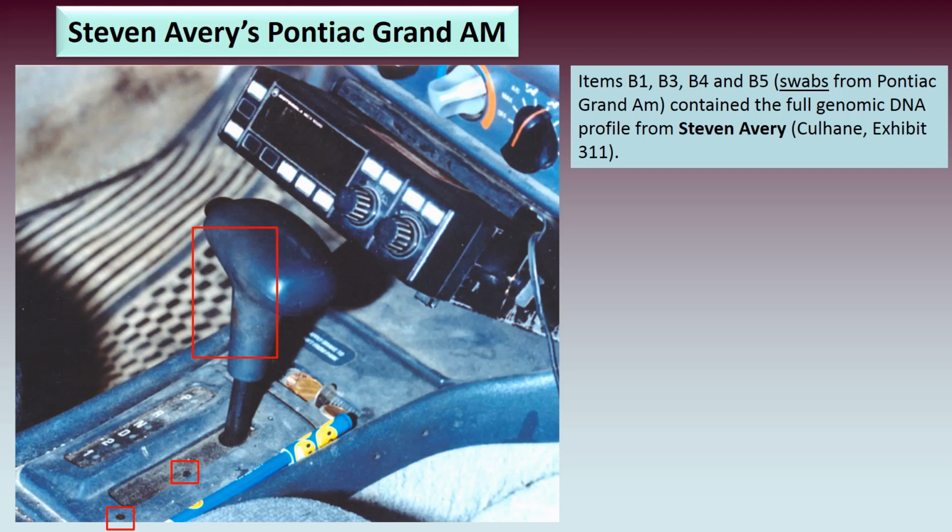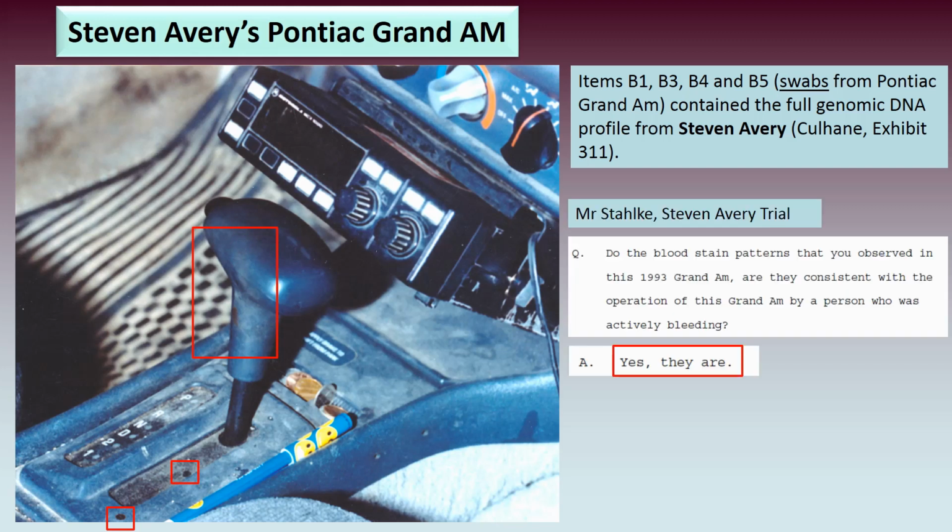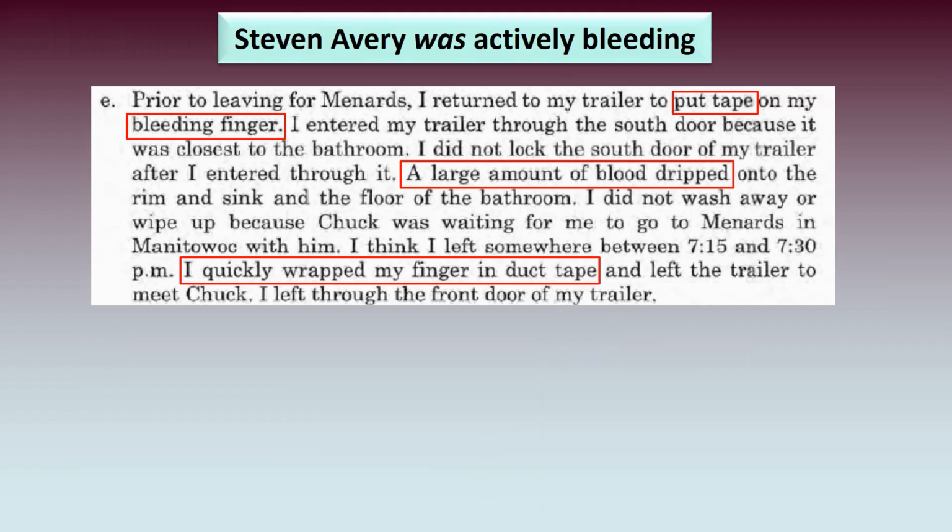Now, Mr. Stolke was questioned about this at the Steven Avery trial. Question: Do the bloodstain patterns that you observed in this 1993 Grand Am, are they consistent with the operation of this Grand Am by a person who was actively bleeding? Answer: Yes, they are. Okay, now Steven Avery continued his statement to Kathleen Zellner.